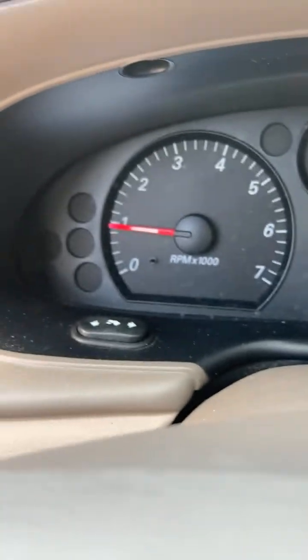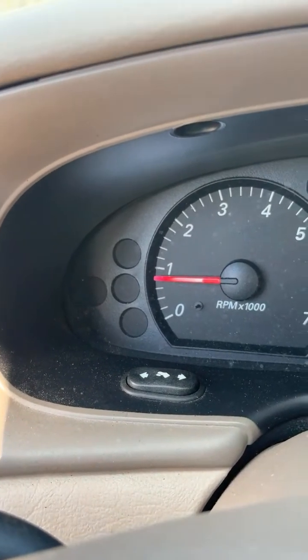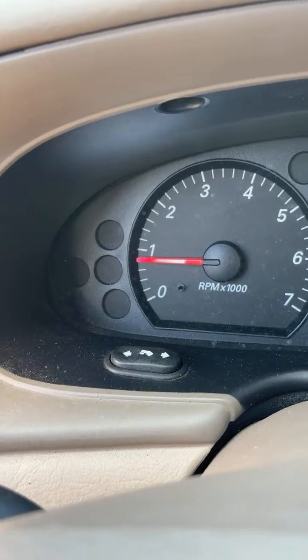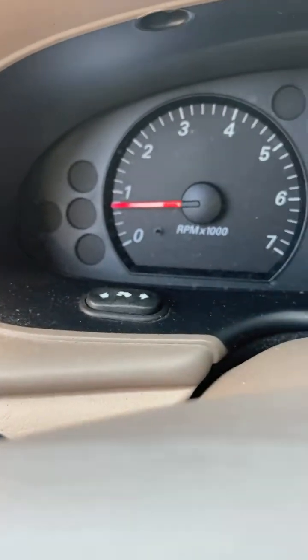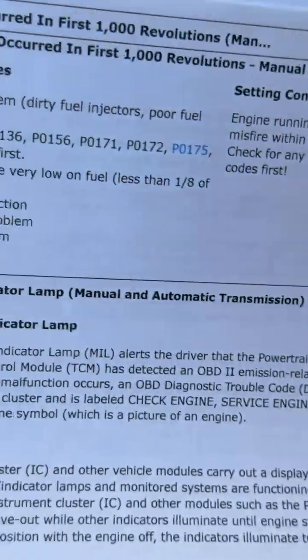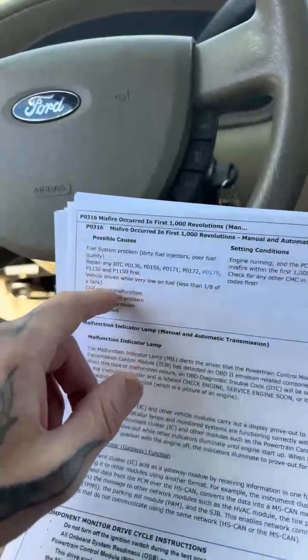So let's put her in drive. Watch this, when she's in drive. No, it's not something with being under load causing this issue, right? Definitely not the case. Let me get this. So there's one test on here I want you to see. Anyway, this is what I've got going on, particularly in my car. I actually got to get a scan tool out.